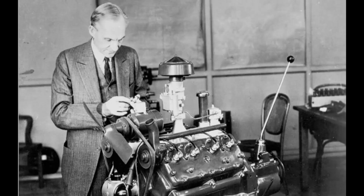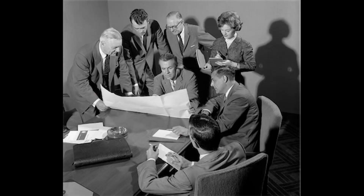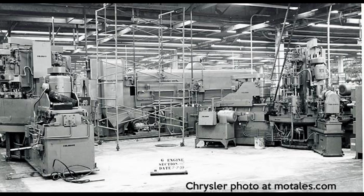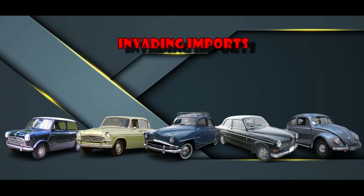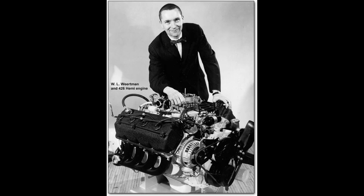This created a hurdle the likes of which they had never encountered before. In response to this new consumer trend, American automakers created a special division to construct the ultimate American compact, to compete against the invading imports. Chrysler, wasting no time, delegated Willem Wertmann to lead this project in 1957.